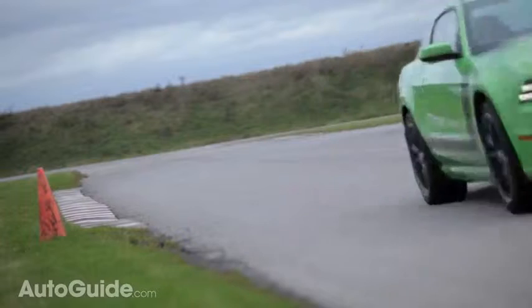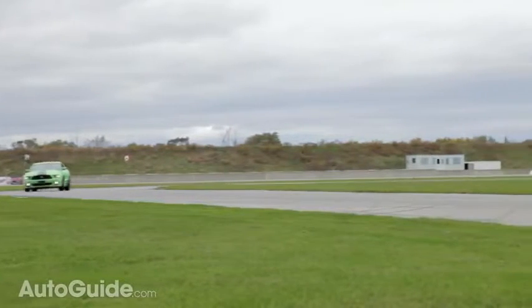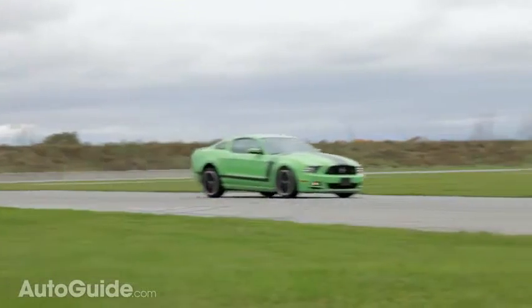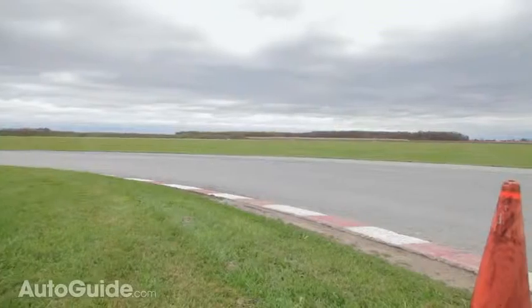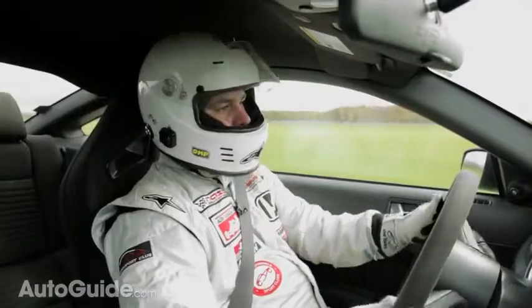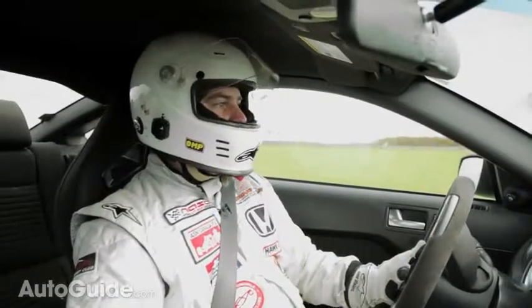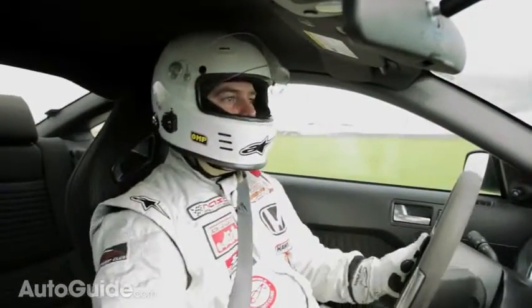I mean, it puts the power down really well. It's definitely stiff enough to limit body roll, but I expected the rear axle to really be jumping around a lot. But that's not the case in this car. It's really very planted and it's well engineered, let's put it that way. It puts the power down very efficiently for this type of suspension design.